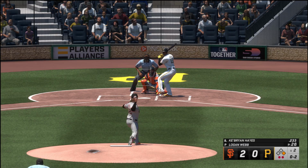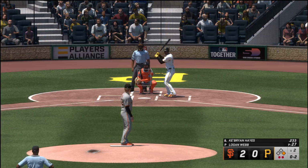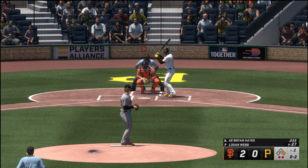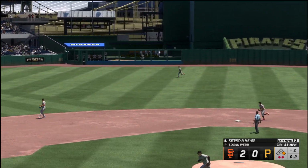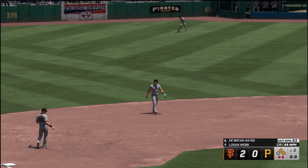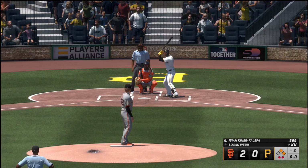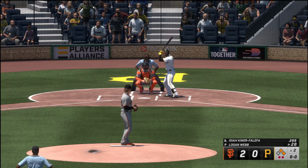Two outs. Swing and a ground ball and foul ball. Come on. Swing and a ball lined out towards center. That's a hit. Lead runner to second with 2 gone. First and second, batting 9th, the shortstop, Isaiah Kiner-Falefa. 2 outs. Here is Isaiah Kiner-Falefa.